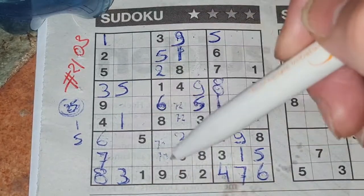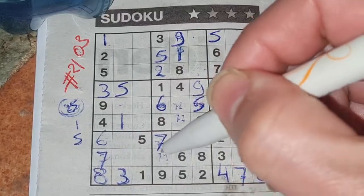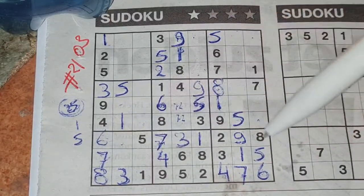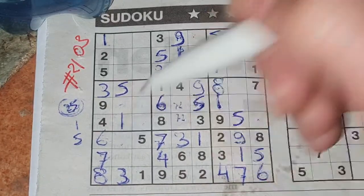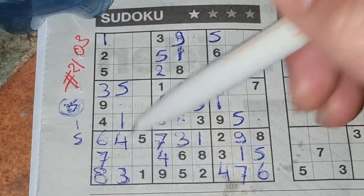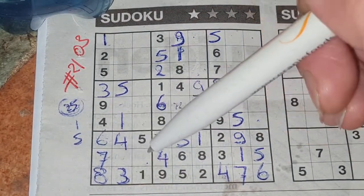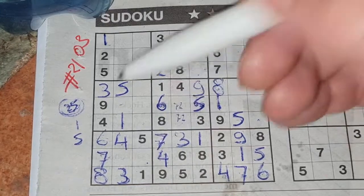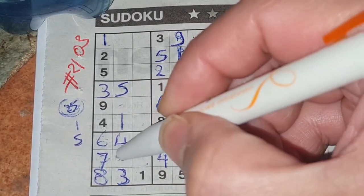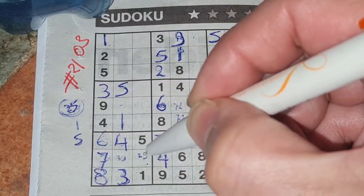Now we have a 7 here, so this can't be 7 anymore. This should be the 7, and this should be a 4. 1 number left in this row for the number 4. These 2 boxes are reserved for the numbers 2 and 9. I cannot fill this yet. Need to wait. Let me mark those 2 boxes. 2 and the 9. Alright.